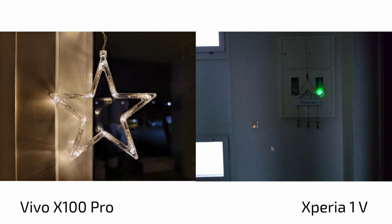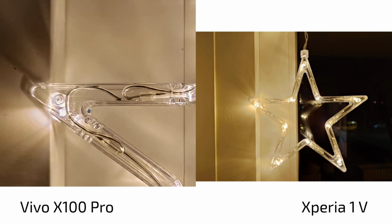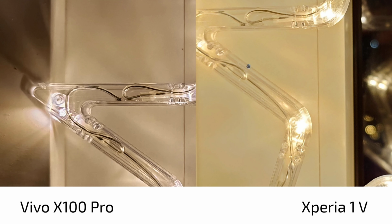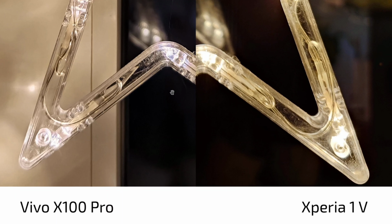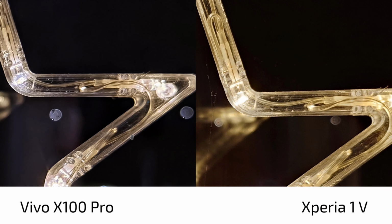the Xperia 1 Mark V. The star, interestingly enough, I like the Xperia 1 Mark V a little bit better because it gives it a bit of a warm kind of feeling here that the star actually for Christmas light definitely got, where the X100 Pro is a bit coolish kind of looking and also not always 100% sharp, but the Xperia 1 Mark V the same, so they struggle a little bit there. And yeah, a little bit more contrast helps here with the sharpness and the detail levels, so it's quite close there, but I like the colors on the Xperia a little bit better.